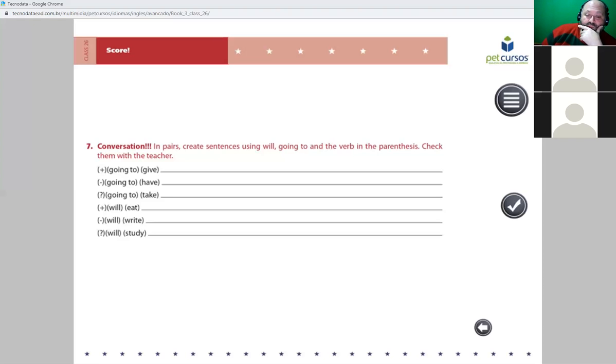Elito, your sentence with take. Caramba, eu também com cachorro. Ah, cool. Am I going to take your dog for a walk? Uh-huh. Yes, for a walk. Vai levar o cachorrinho para passear, né? Okay, perfect. Questions with will.